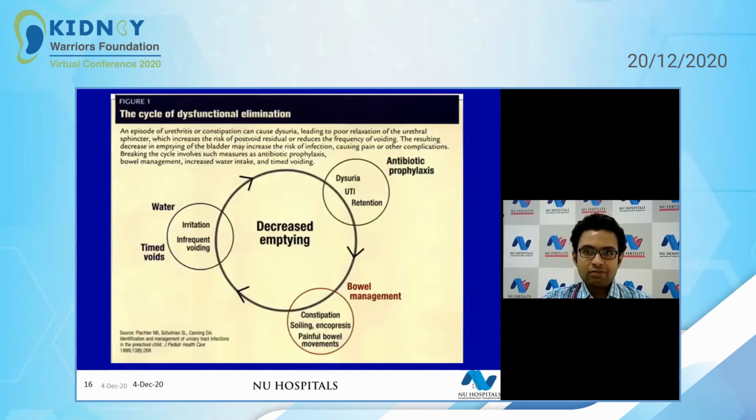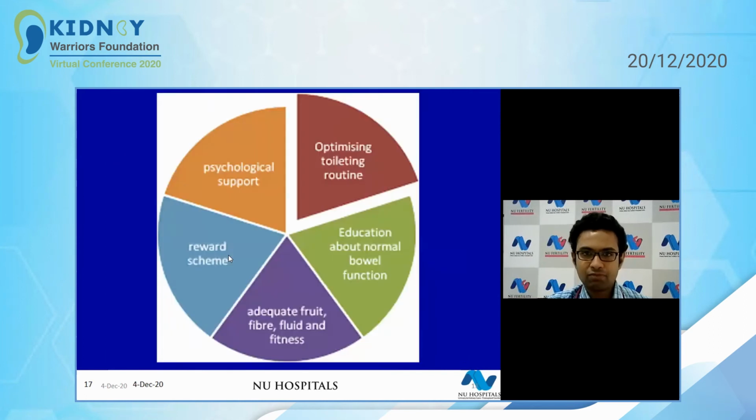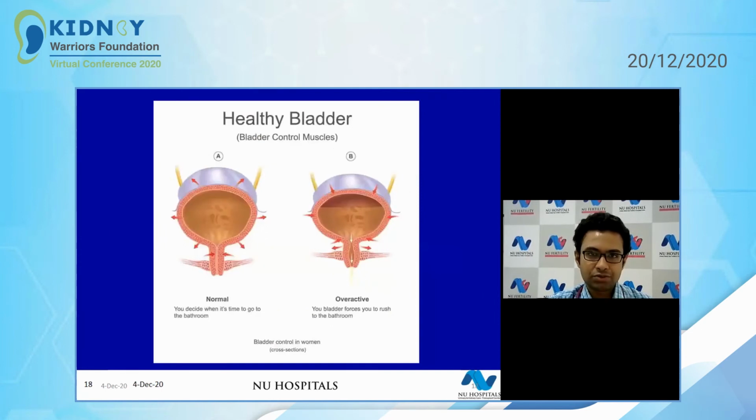So to break the chain, we need to have a proper bowel management, a high fiber diet, adequate fluid intake, probably some laxatives sometimes, and also the bladder management in terms of time voiding and hydrotherapy, fluid management. Such patients will also require psychological support, education about normal bladder function, adequate fiber intake, and optimizing the toilet routines.